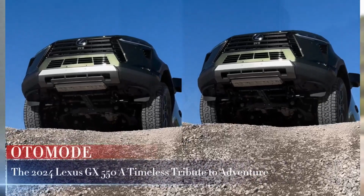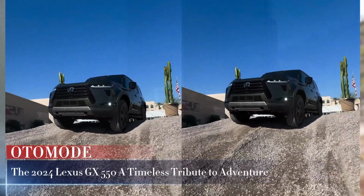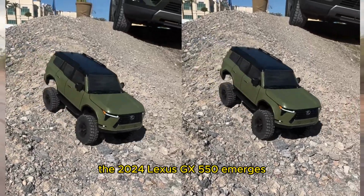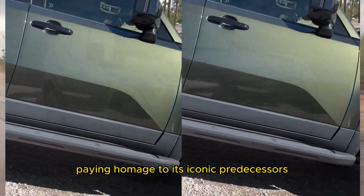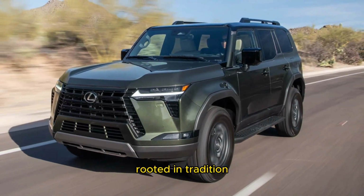The 2020 Lexus GX 550, a timeless tribute to adventure. In a world where luxury often overshadows utility, the 2020 Lexus GX 550 emerges as a beacon of timeless ruggedness, paying homage to its iconic predecessors while embracing modernity, rooted in tradition.